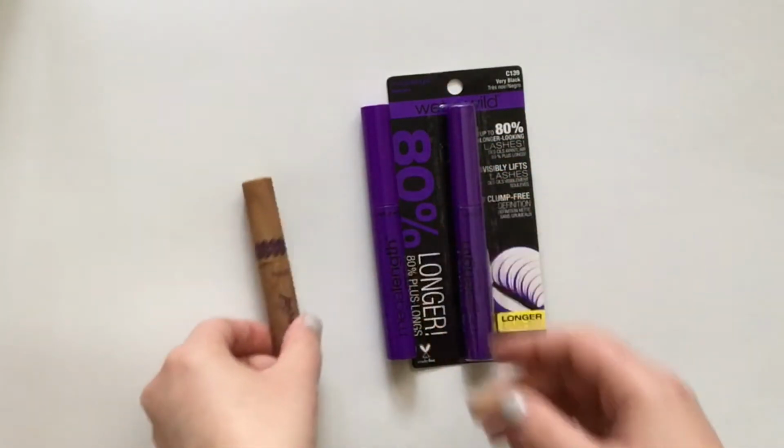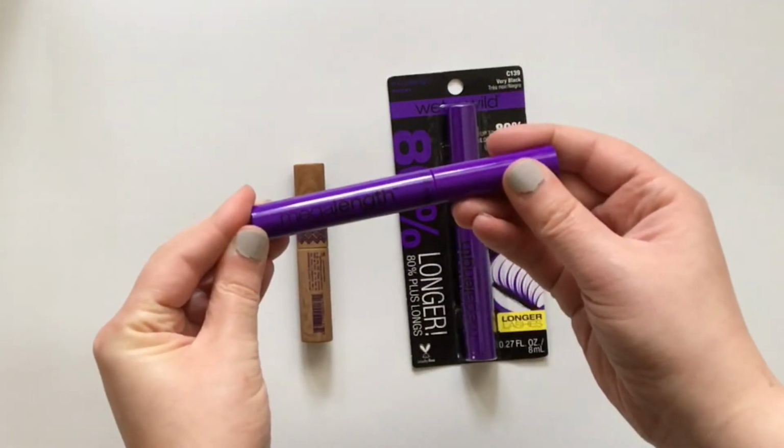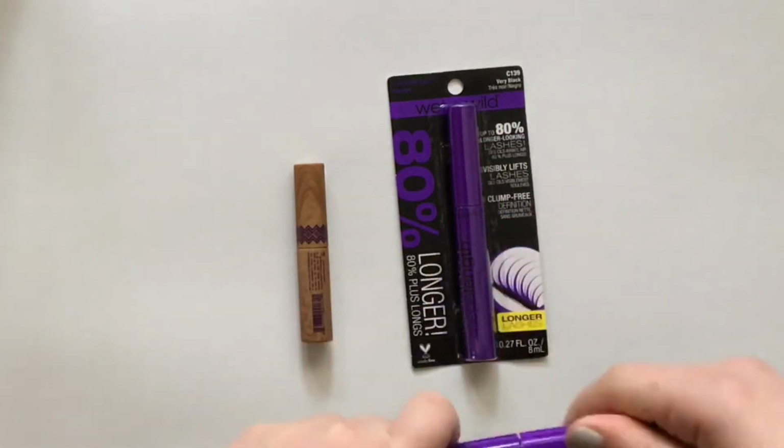and I don't think I would repurchase it for the full price. My favorite vegan mascara is this one from Wet n Wild. It is the Wet n Wild Mega Length. I can show you the wand on this one.